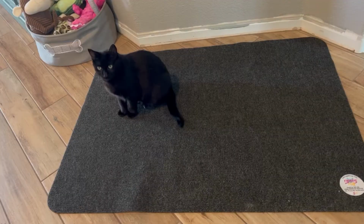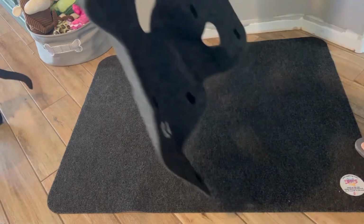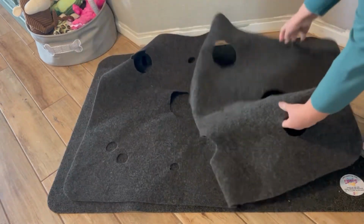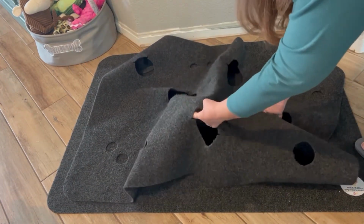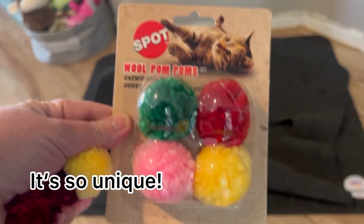This is the Ripple Rug. It comes in two pieces. You take the top piece and you put it on the bottom piece. It has Velcro so you can make it in different shapes with different entrances and exits, and put toys in for even the cats to go in.